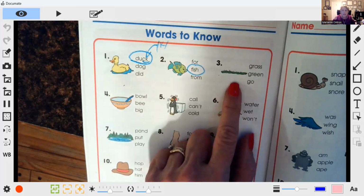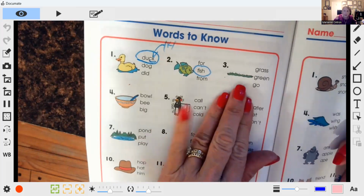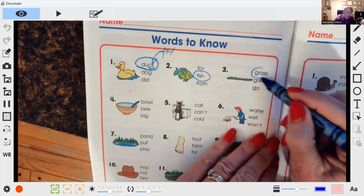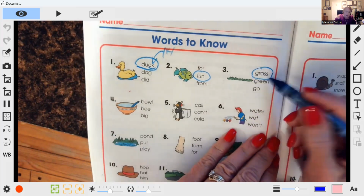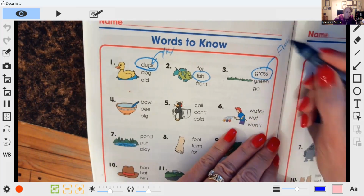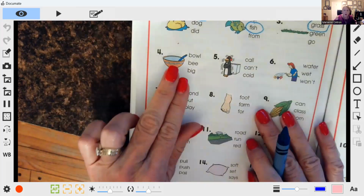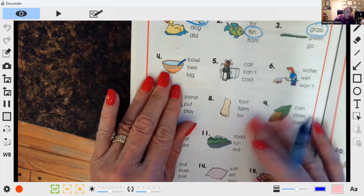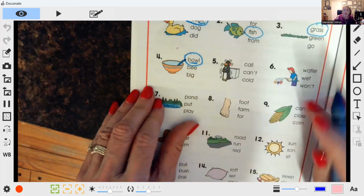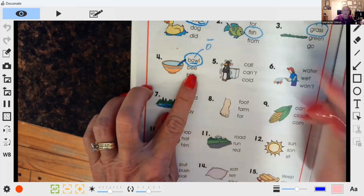So this is grass. G-R-A-S-S. Remember we talked about our floss word? That's a floss word. Bowl. B-O-L. O-W says O, and this is our word, B-O-W-L. That's a new way we spell long O.